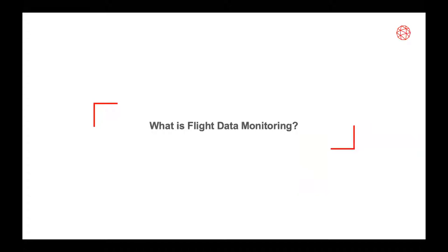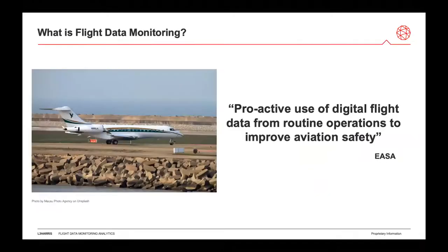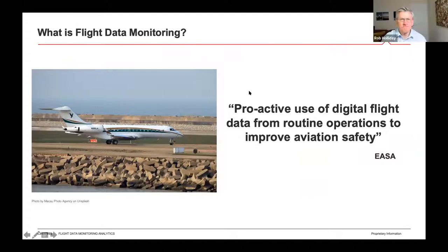So what is flight data monitoring? Well, there are plenty of definitions out there. This one's from EASA. And for me, the key word here is proactive, because we are able to monitor the application of standard operating procedures and see how the aircraft's being operated. We're able to correct any shortcomings and therefore improve the operation continuously.